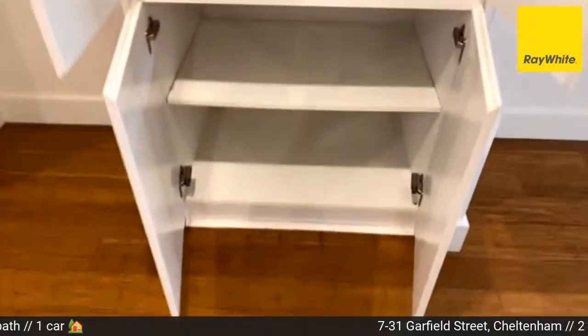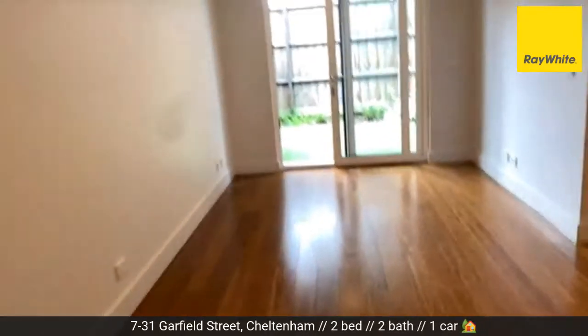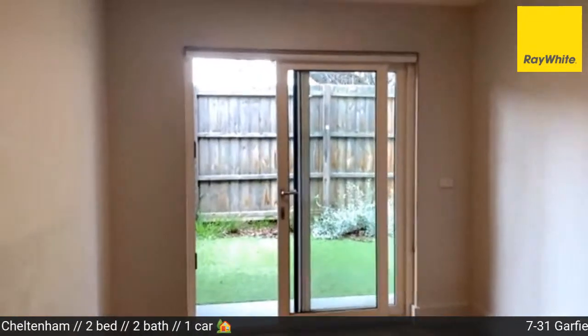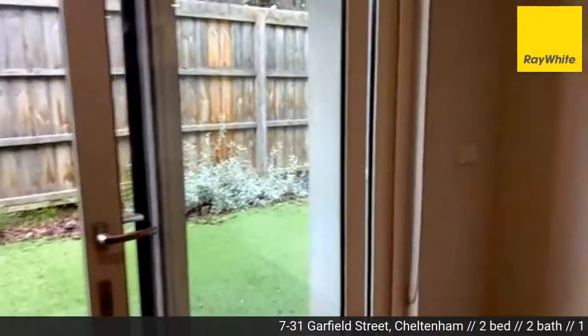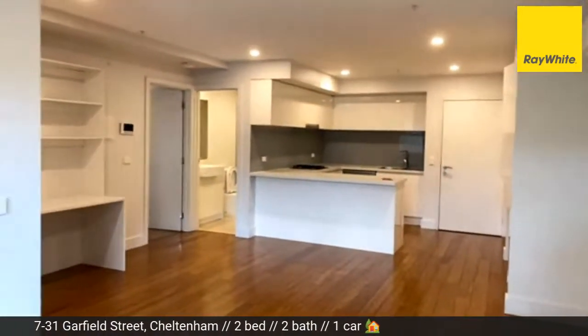Very spacious. Beautiful. And those floors, they're engineered floors as well, so quite durable. You know, they're not very high maintenance as well, which is fantastic.